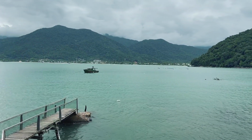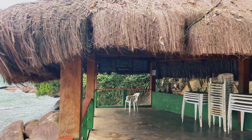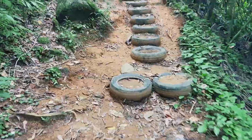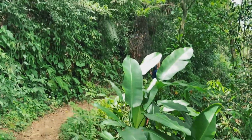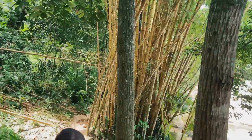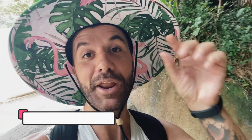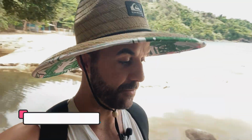So here you can already see where we started and all the way we've walked so far. Pretty sure they didn't used to have these tires here. We now have some sun starting to shine through the jungle, but looking pretty nice here on these leaves. Giant bamboo here. So the final destination is Bonete, and this is Bonetinho, so little Bonete. We're probably gonna have a bit of a rest here, maybe take a dip in the ocean, and after that all we have to do is go over this hill and we'll be at Bonete. So for now, let's just enjoy the little Bonete.